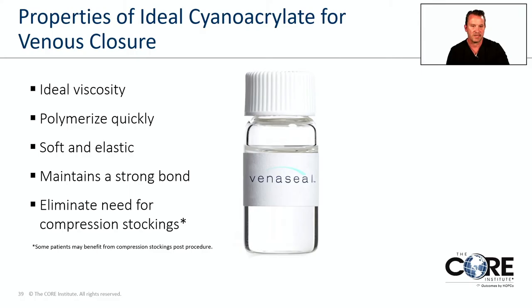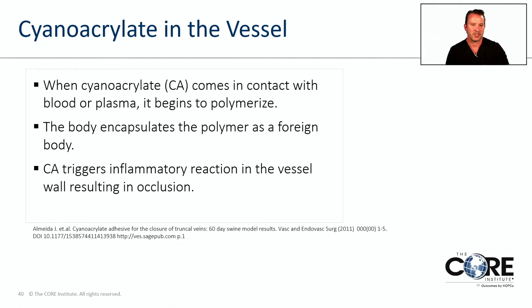So whenever the cyanoacrylate or glue touches the blood, it polymerizes and hardens quickly. It can at times trigger an inflammatory reaction that's above and beyond just occluding or blocking the vein. So some patients will say, doc, my leg is really tender and I'm having this pain, and it's a few days after the procedure and I have this redness. And they deny fever or chills, they don't have any of the signs of an infection. And it's really just a hypersensitivity reaction.